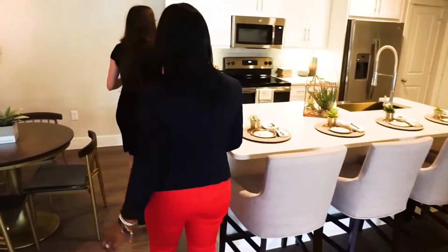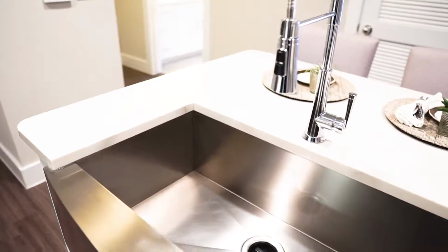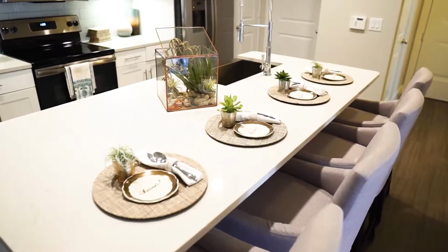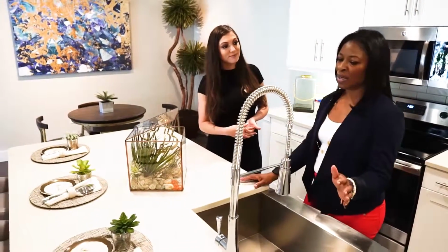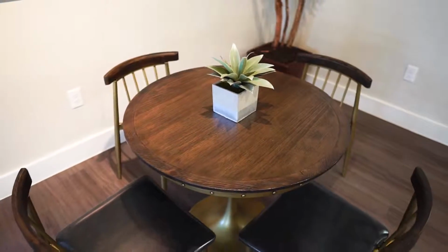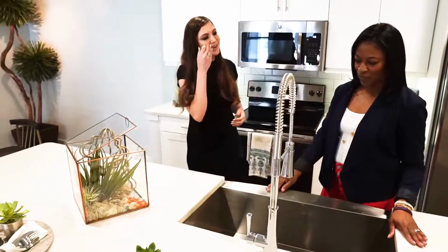Oh, yes. You know, it has this deep sink for washing dishes, getting those favorite dishes out. You have a lot of counter space here on this island, so your family can start off little or it can start growing, and yet you can kick them off with breakfast here and then still have an opportunity to mingle over there in the dining space. Oh, absolutely. And this is actually pull down as well. So, oh, yes. Very industrial.